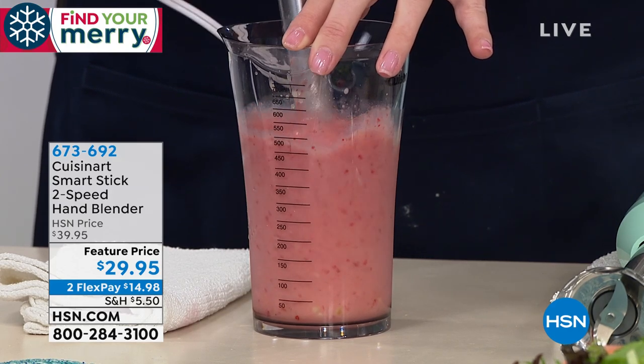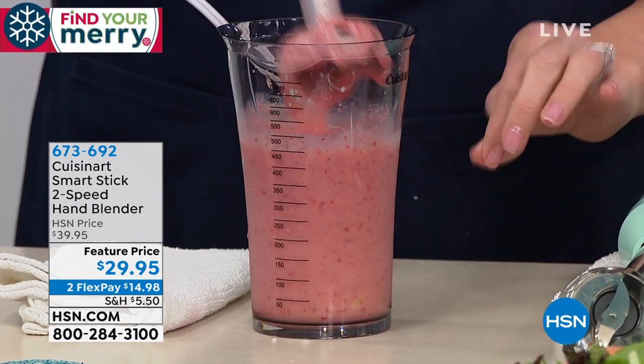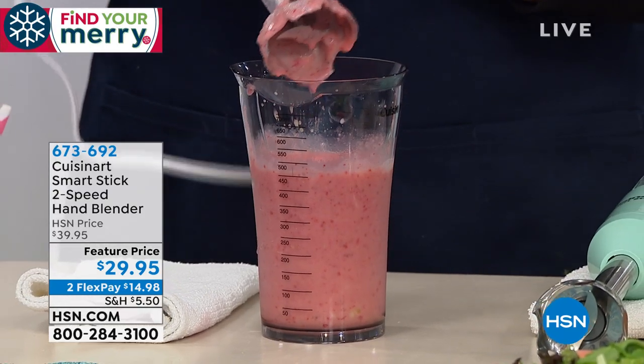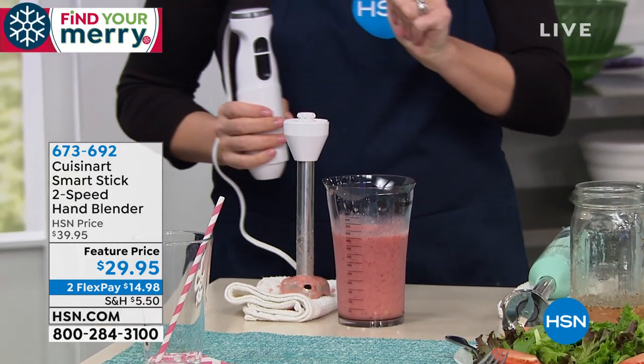Look at how easy that was. That was a little Greek yogurt, which is all nice and thick, all the fiber from our fruits. We added a couple of leaves of spinach for some vegetables, and I added some orange juice. Now instead of cleaning a giant blender, all I have to do is take this wand, and it's 8 inches. It's extra deep so you can get into your soups and stews on the stovetop. You can get into that cup, and all I have to do is run it under the sink. That's it, and this goes in my utensil drawer.